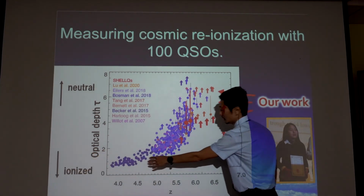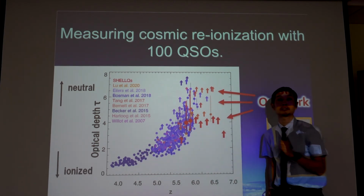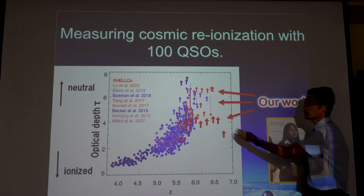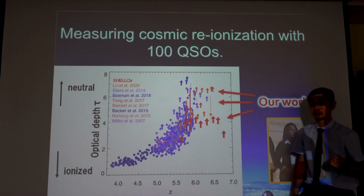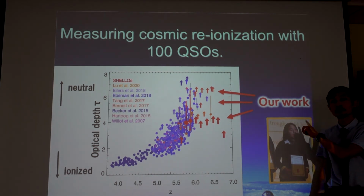And as you see, as we go to higher redshift, the universe becomes more and more neutral, right? Going into the dark age of the universe. And our data points are here, the red ones. So we are pushing it to higher and higher redshift, to the frontier of this research. I hope she's preparing a paper draft now.